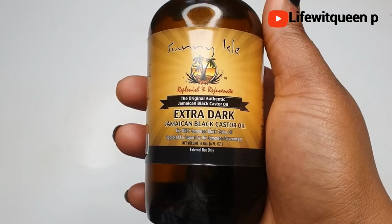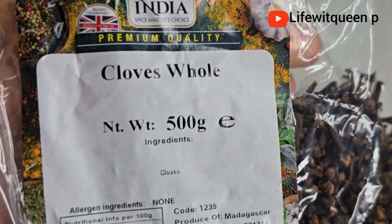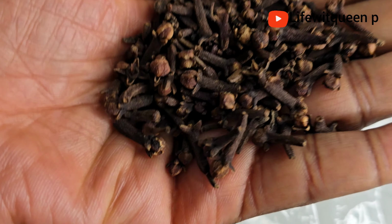So the ingredient that I'm going to be using in today's video is cloves. Adding cloves to Jamaican black castor oil will help to maximize its benefit. It will help to hydrate your hair, which will help to reduce hair breakage and boost hair growth. You guys know I love cloves. It works well for my kids' hair.